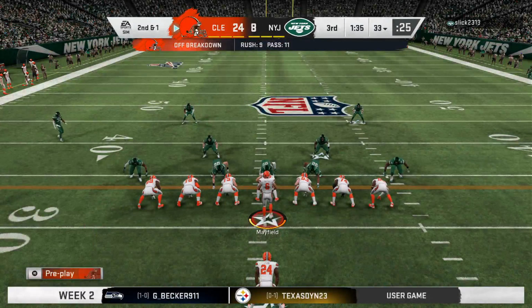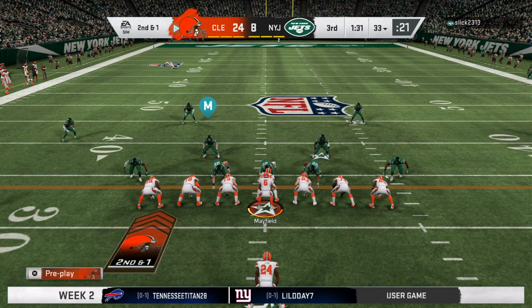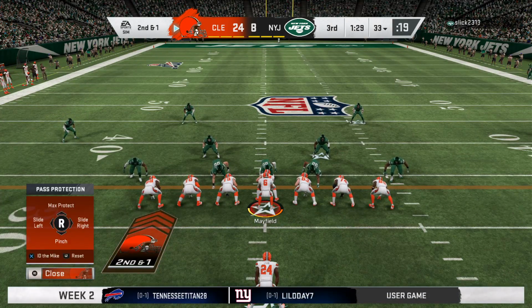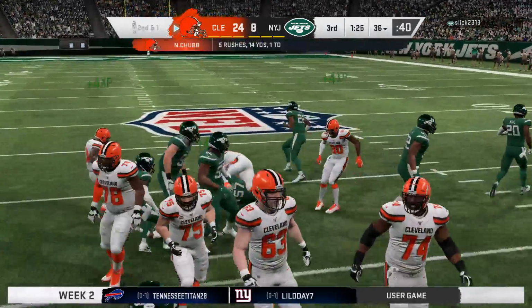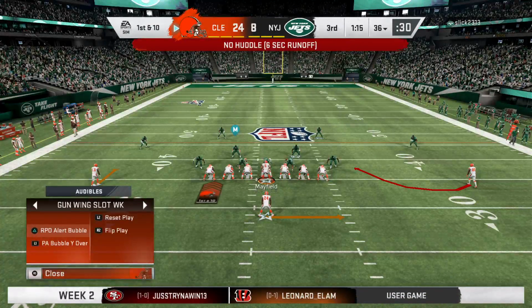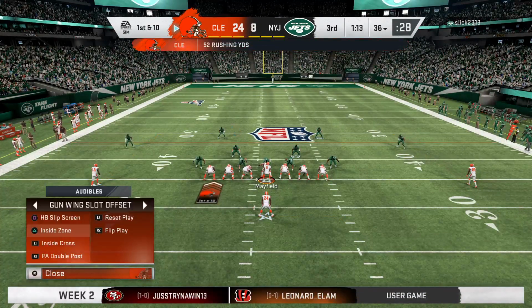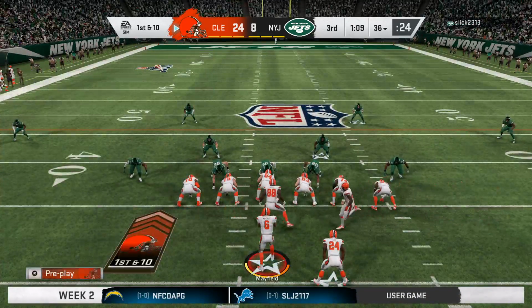The previous run, good for 9. Here's 2nd and a yard. Under 10, 10. Back to the ground. This time it's Chubb. They'll get 3 as the drive continues. It's a first down. I think they like this drive a little bit better there, partner. Running game helping out, picking up some of the slack, because remember the last drive, they went 3 and out.